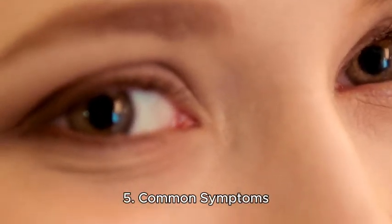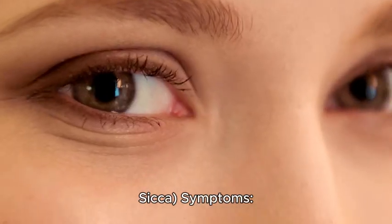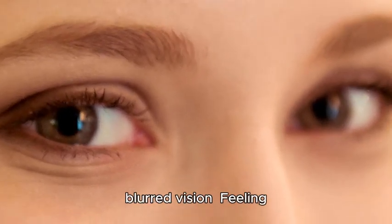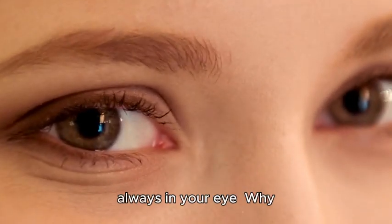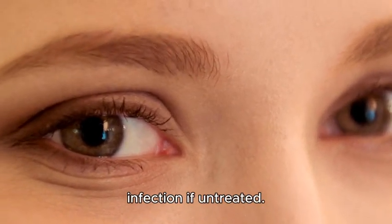5. Common symptoms explained. A. Dry eyes, keratoconjunctivitis. Symptoms: burning, gritty sensation, redness or blurred vision. Feeling like something is always in your eye. Why it matters. Can lead to corneal damage or infection if untreated.